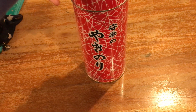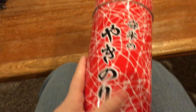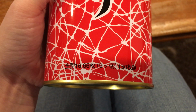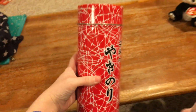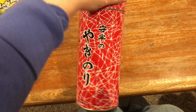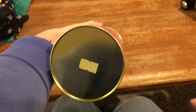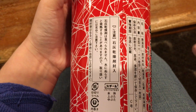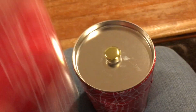Now, to the tin. Not sure if this is either Korean, Chinese, or Japanese. I think it's Chinese. Sorry, that was the chime. Spin around. Here's the top, and here's the bottom. And it has some information. I think it's Chinese. Yep. And here's the inside.